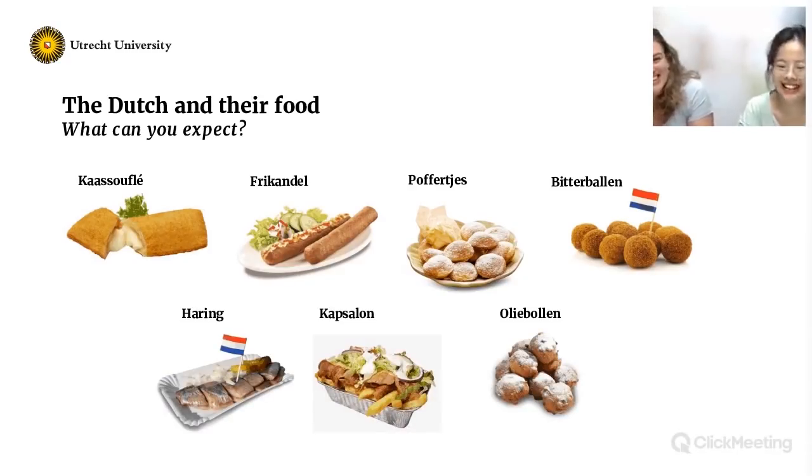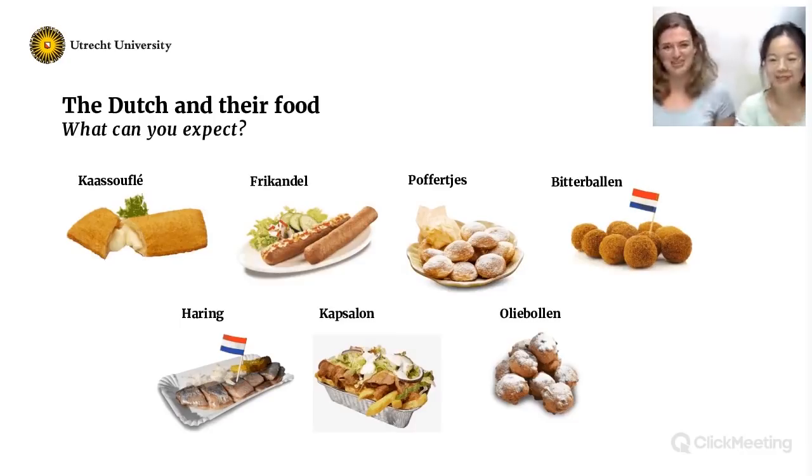Food. The Dutch food, so... Why do we have a slide of this? Just a heads up for the Dutch food. The Netherlands is not really known for its famous cuisine, I would say. The only signature dishes that we have is a lot of fried stuff.